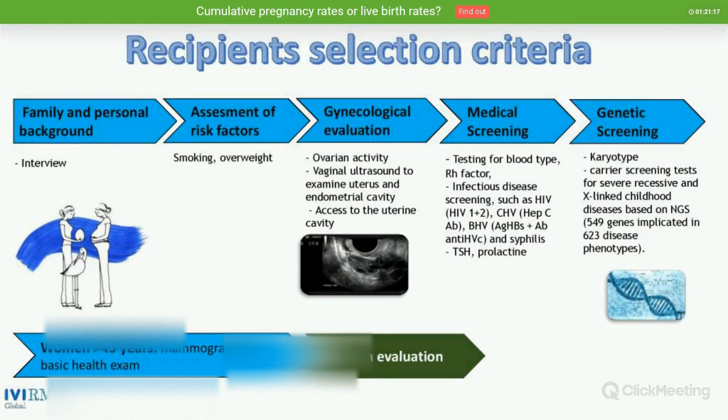We also take into account the medical screening: blood type, Rh, infectious diseases, thyroid dysfunction, and prolactin. And finally, genetic screening, karyotype, and semen statistics if the partner would like to do the exam. And in cases where the women are older than 45 years old, we check that they don't have any problem, and that there are gynecologists who would like to manage this pregnancy. So these are the criteria to select.